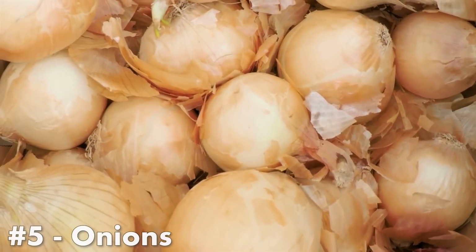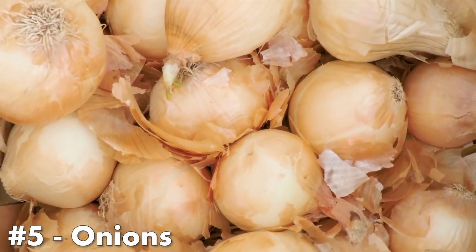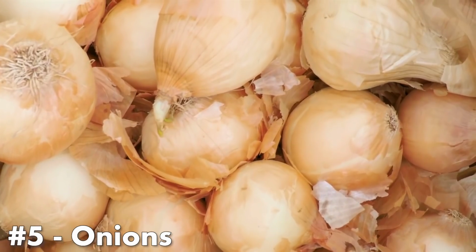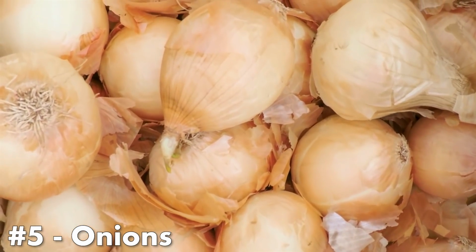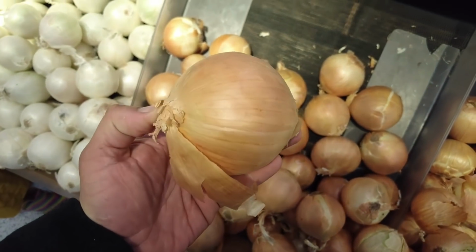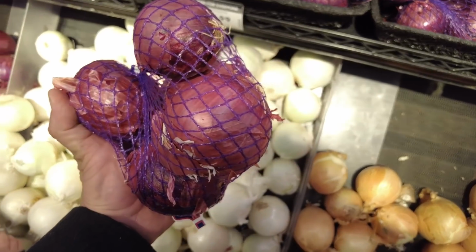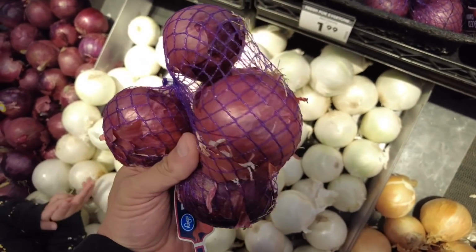At number 5, I have onions. Again, go with a large bag of onions, like something that you could get at a restaurant supply store. I think that you could cook a lot of items with potatoes and onions, so that's why I prioritize them. Onions could last around 2 to 3 months, similar to potatoes when stored properly. Again, store them in a cool, dark place. And it's best to store them in a loosely covered bag or mesh bag to allow for air circulation.